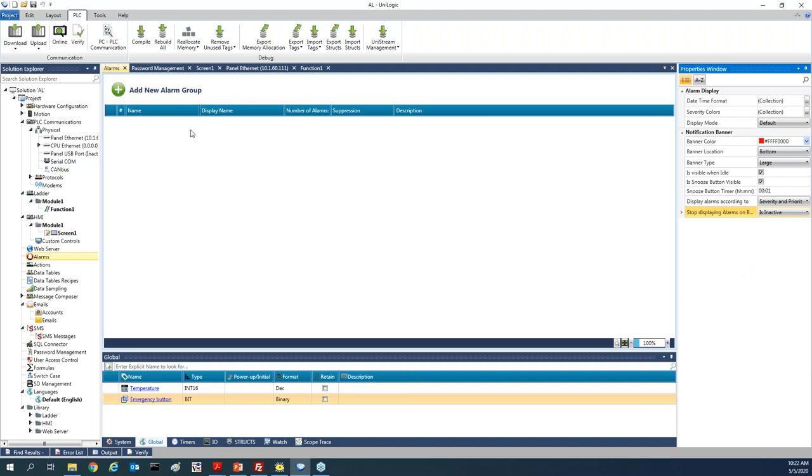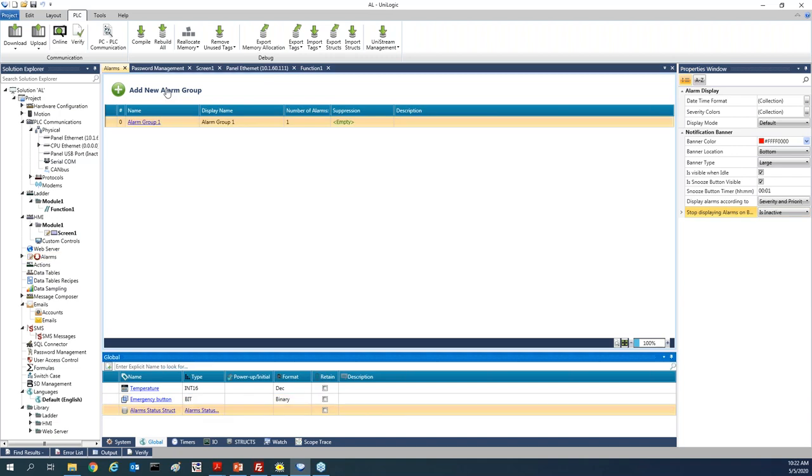So the first thing I need to do before adding a new alarm, I have to add a group. We can create up to 32 groups of alarms in our system. So I will add the first group. We can rename the group. I will leave it as default.